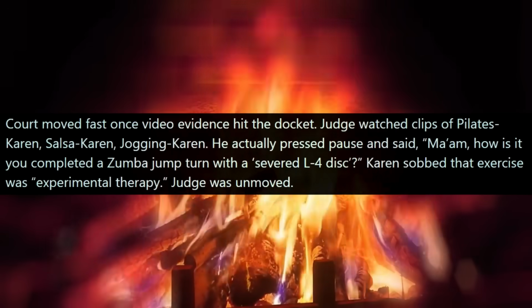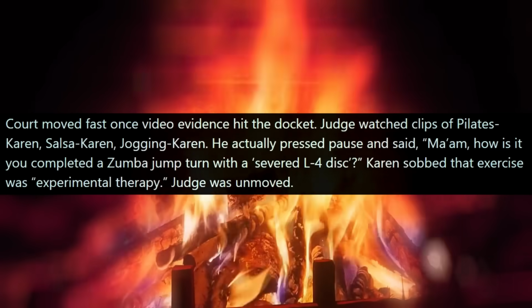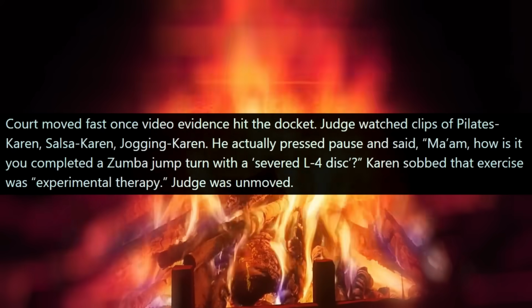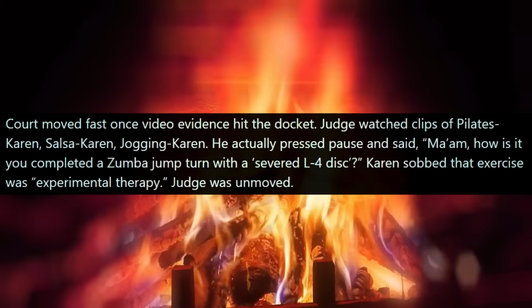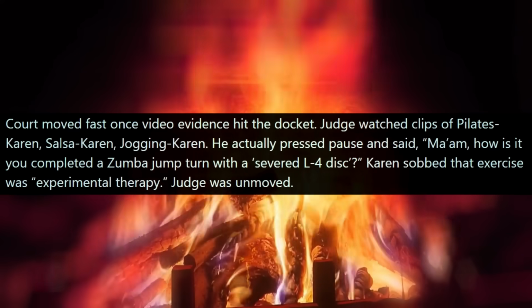Court moved fast once video evidence hit the docket. The judge watched clips of Pilates Karen, Salsa Karen, Jogging Karen. He actually pressed pause and said, "Ma'am, how is it you completed a Zumba jump turn with a severed L4 disc?" Karen sobbed that exercise was experimental therapy.